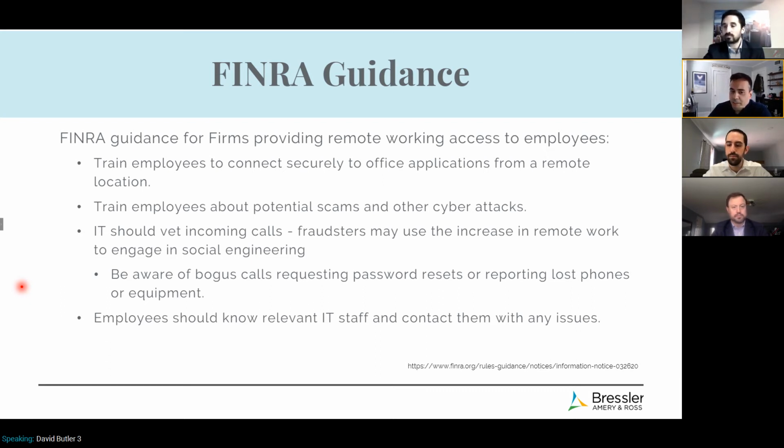But if you look at this slide, the key takeaway of any guidance is the top two and the bottom one. It's about training staff. Training is the most important tool you have in cybersecurity. We've gone through a lot of different technological protocols and controls that you can have to lessen the chances of a cybersecurity incident. But the key things that are happening are these old school types of grifts.